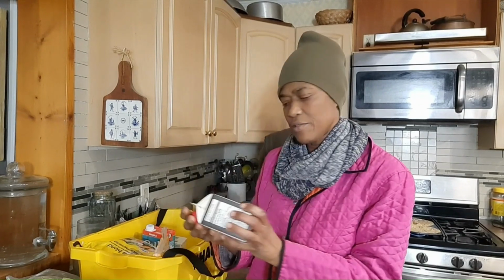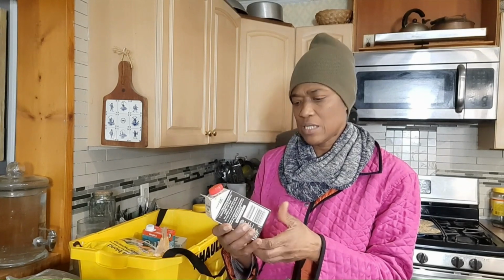Now, one of the things I use in my cooking quite a bit is molasses. I use molasses because I don't use browning. Those little bottles that you can put on your meats and in your cakes, I don't use it because it has what is called caramel coloring, and caramel coloring is said to be linked to cancer.